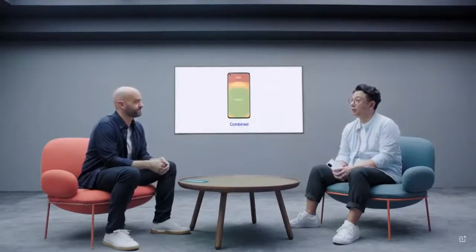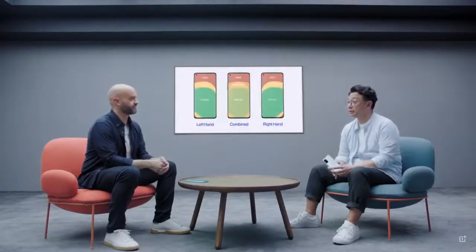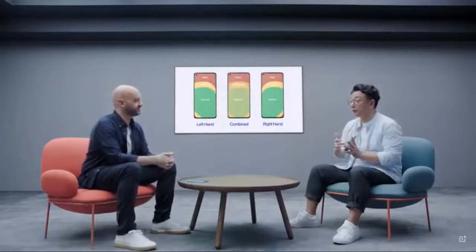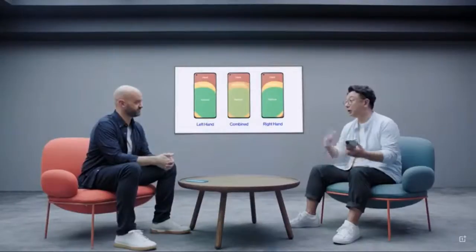Ryan, OxygenOS 11 is better than ever before, and one thing that's really improved is the layout. Now it's easier and more intuitive to use with one hand. Yeah, we're always looking for ways to make it easier to use. Let me tell you something a little nerdy but interesting. We mapped out the key touch points and functional areas across the whole display, using data from users all over the world.